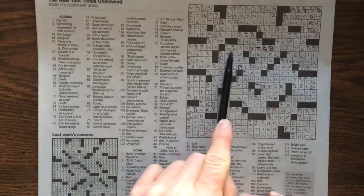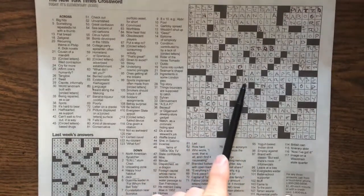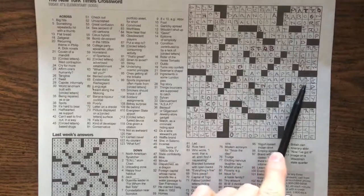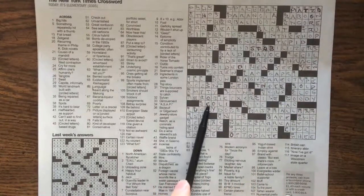Lithium, used in mood stabilizers. Calcium, tooth decay. Let's see what else we've got here. Neon, roadside diner signs, from neon signs. Silver, in daguerreotype photographs, which use silver plates.